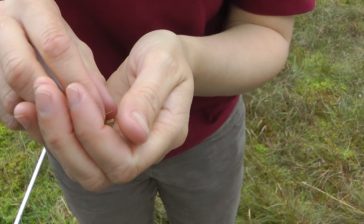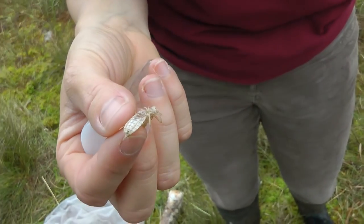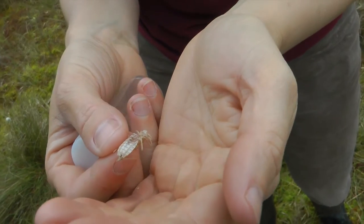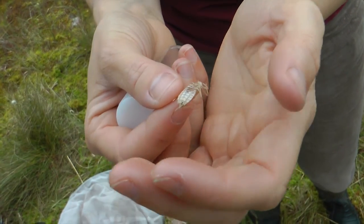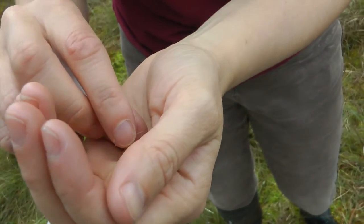This is a white-faced darter exuviae. Once the larva has crawled out of the water when it's ready to emerge as an adult, it leaves behind this case.